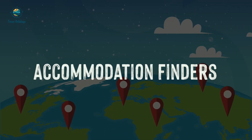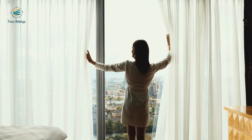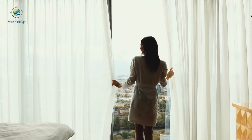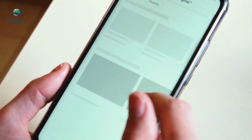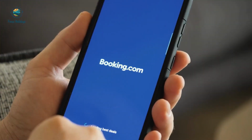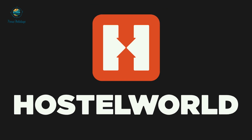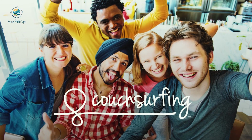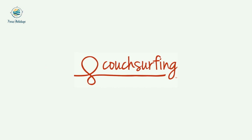Accommodation finders. Do you wish to find from 5 stars to cozy corners with a few taps? With these apps, finding your next accommodation will be a breeze. Sure, there's Airbnb for that local touch, but don't overlook Booking.com for hotels or Hostel World for that backpacker community vibe. And if you're all about authentic experiences, Couchsurfing has your back, sometimes for free.